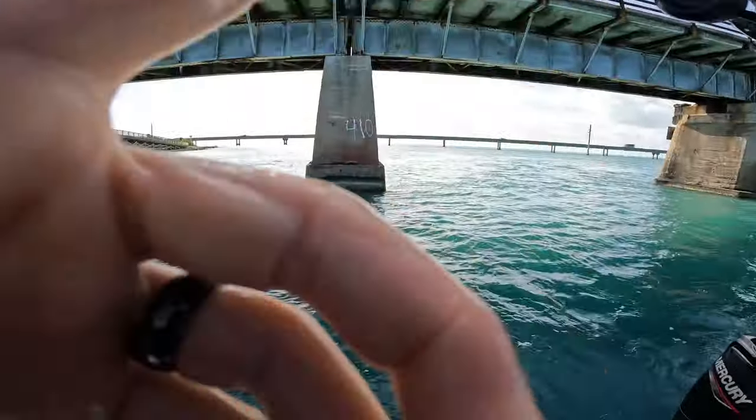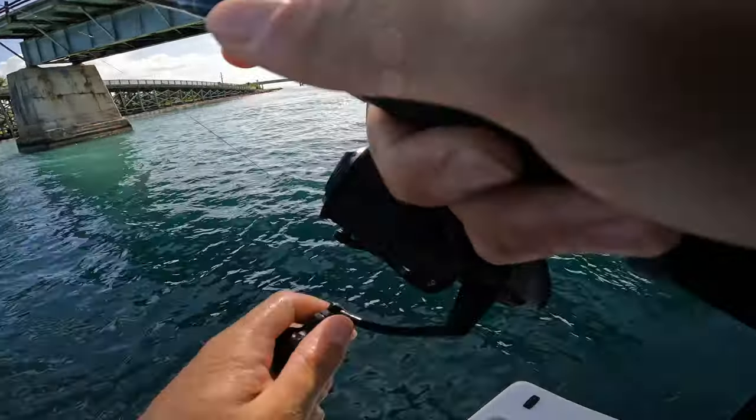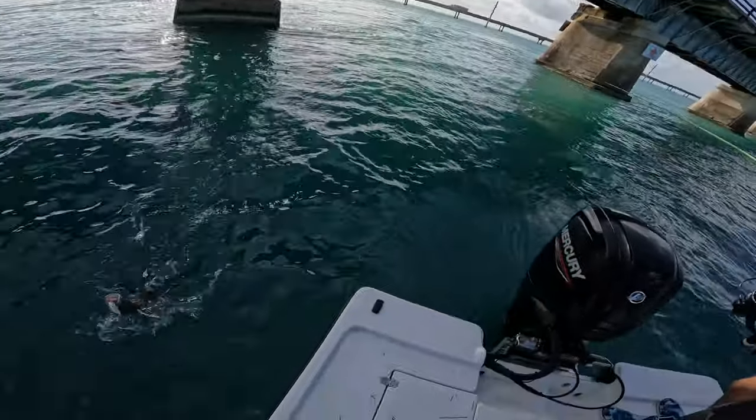We're on. You're on? Yep. It's on. Grouper. Grouper, nice. That's probably what I had hit. Better one, too. Yeah, it's a little bit bigger. That's a gag.